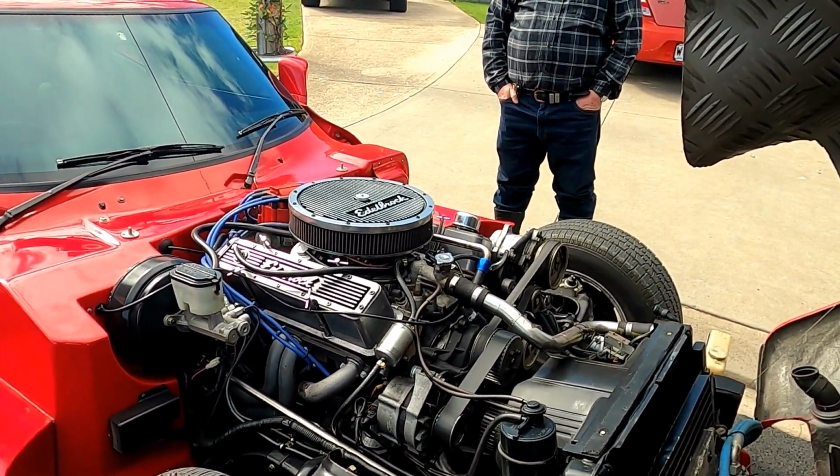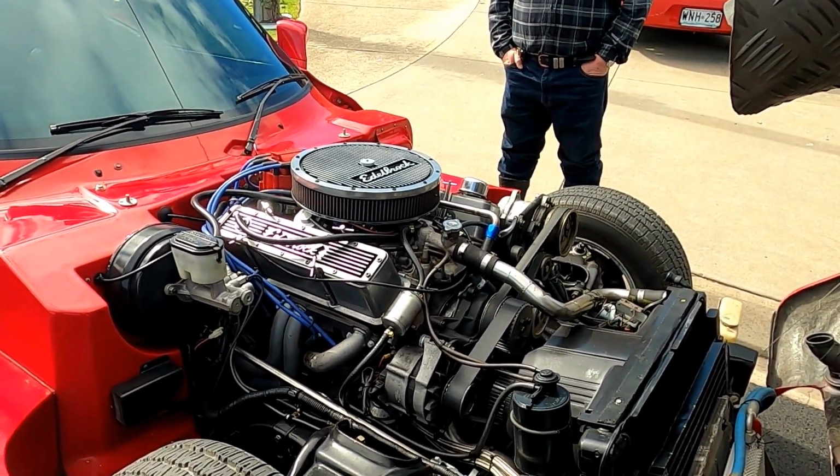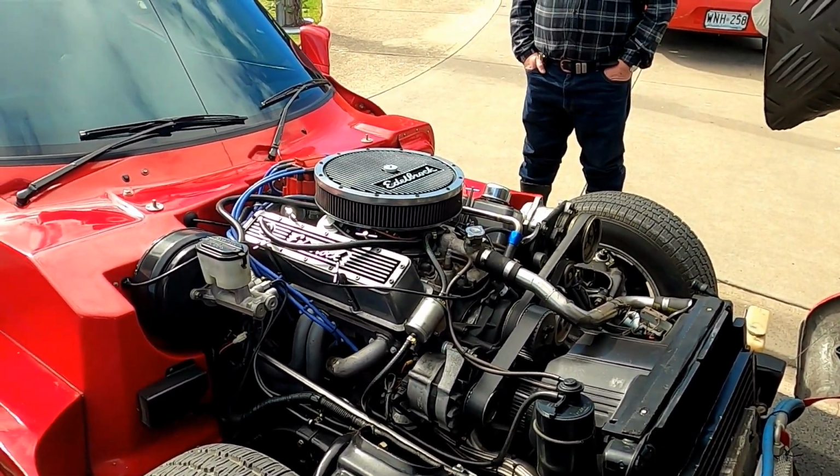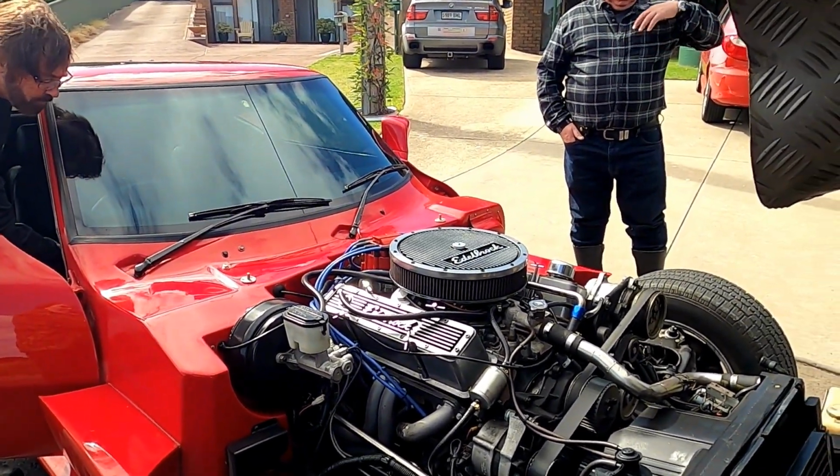And it's a classic too, because there's only so few made. Is there only 2 registered in SA? 2 in SA and 28 across the whole of Australia. Yeah, because they only made, I think, 80 to 100.